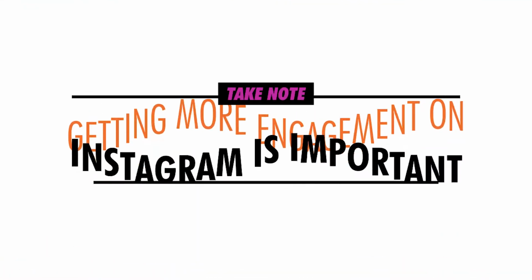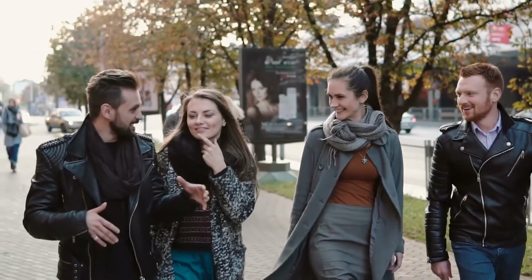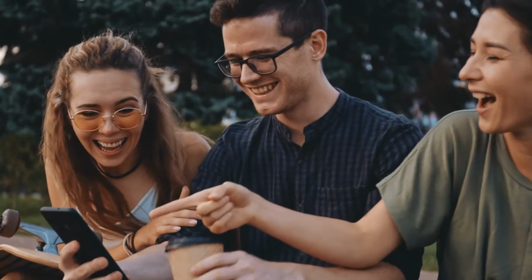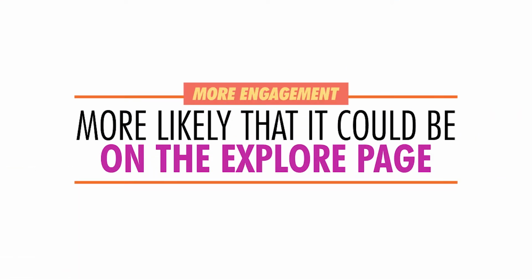You might have heard that getting more engagement on Instagram is super important, since the Instagram algorithm will pick up that piece of content, and the more engagement you get, the more your current followers are likely to have that piece of content suggested in their feed. And the more engagement a piece of content gets, especially when it's well optimized, the more likely it is that it could be picked up on the Explore tab or page too.